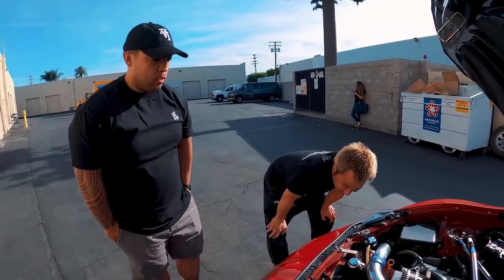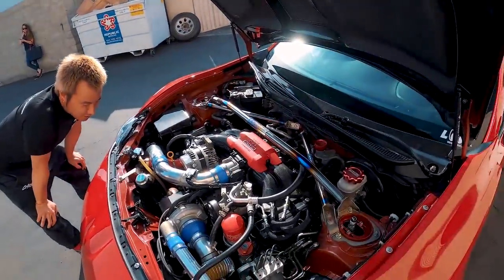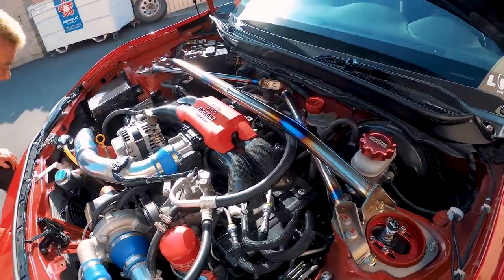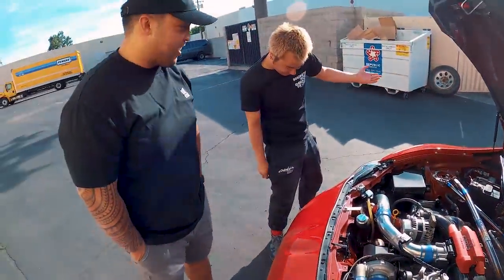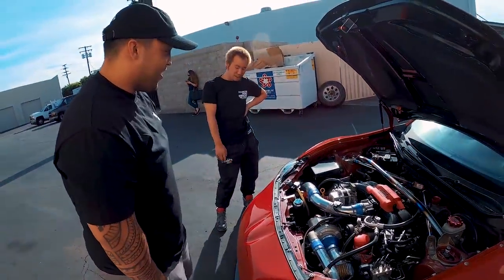Oops, sorry. Oh my god, I just kicked it. I didn't step on it, I just kicked it a little bit. It's fine. He's gonna paint this anyways. I kicked it like four times already. I feel like everybody does that when you're looking.